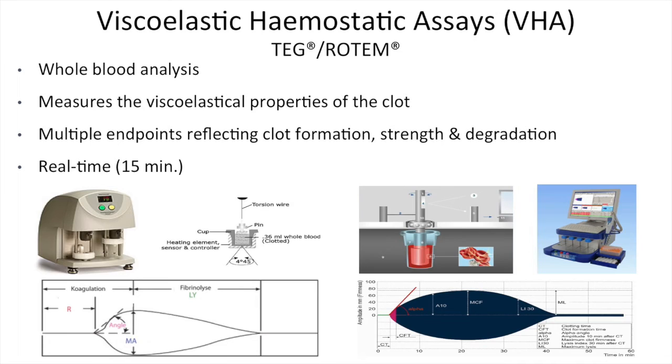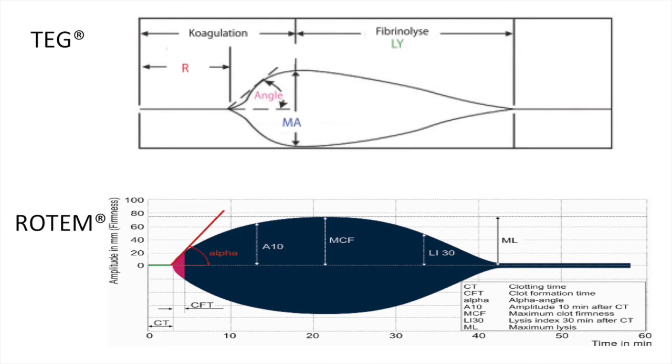The concept is seen on the left and on the right at the bottom. Those are the traces. The left is the TEG trace and the right is the ROTEM trace. They signify the same. You first have a coagulation activation, that is the R time in the TEG, the first phase until activation of the first fibrin strings. Then you have a trace showing that the broader the better, according to the strength of the clotting. In the TEG it's called the MA, the maximum amplitude, measuring the strength of the clot. In the ROTEM it's called the MCF, the maximum clot firmness. It's more or less the same, and you can monitor this.